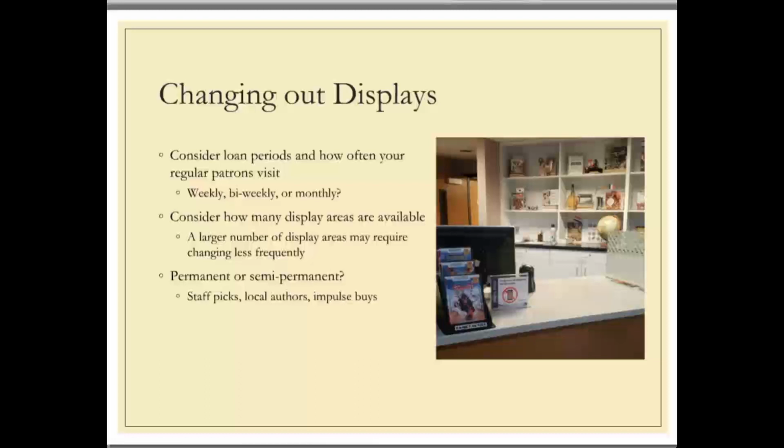So beyond locations, you want to figure out how often you're going to be changing out your displays. Do you have a weekly loan period? Do you have a bi-weekly loan period? Do you have a 3-week loan period? A lot of that you should take into consideration when you're thinking about how often to change your displays. If you have patrons that come to your library every single day, you don't want your library displays to get stale for them.